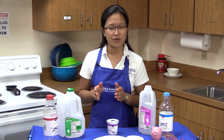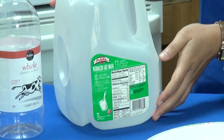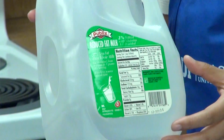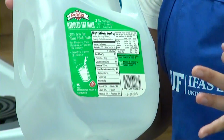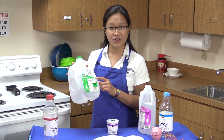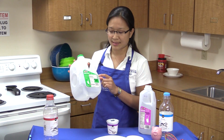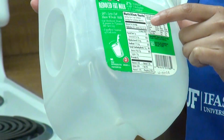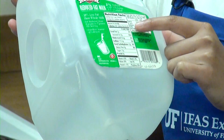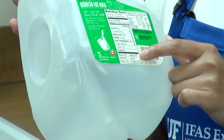Another very important thing is to read the nutrition facts label. So if you're at home, go ahead and grab a milk or whatever nutrition facts label you can find and follow along with me. I'm going to use a 2% milk just as an example. I'm going to go over 3 items on this nutrition facts label. For most of the milks, 1 serving is 1 cup or 8 fluid ounces. So for 1 serving, this is 130 calories. There's 5 grams of fat, and there's 30% calcium.